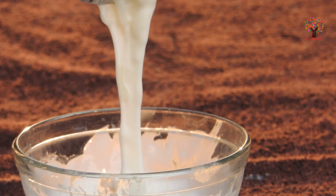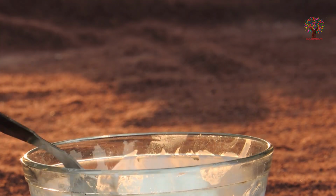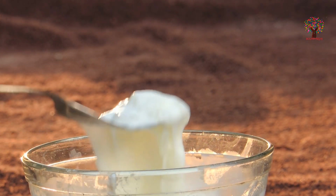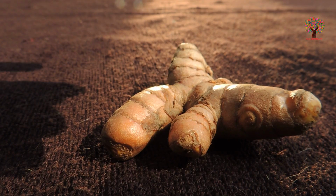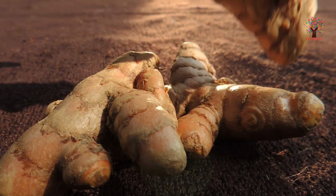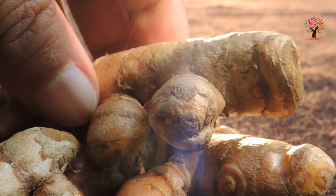Wrinkles aren't just signs of aging. They also develop because of stress, bad lifestyle habits, and toxins from the environment. There's absolutely no need to spend money on expensive products to keep your skin looking firm and fresh. Rather, you should try this DIY anti-wrinkle face mask.